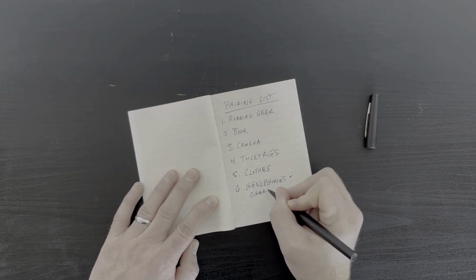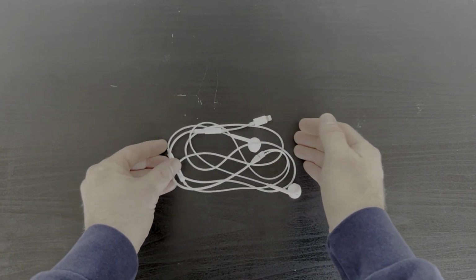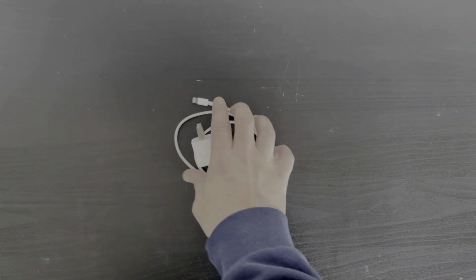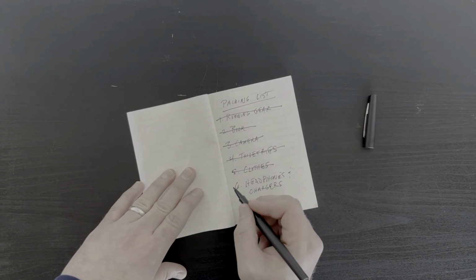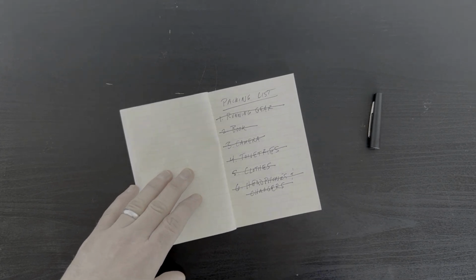And then the last thing on the list I have are my headphones and my phone charger. I'll bring both of these in a little case from Pendleton. And that completes the list for this trip. So I'll cross everything off and then get to organizing and packing.